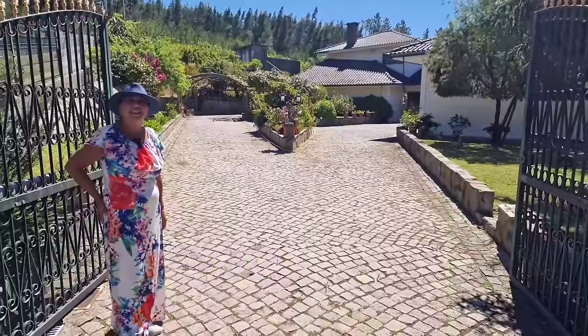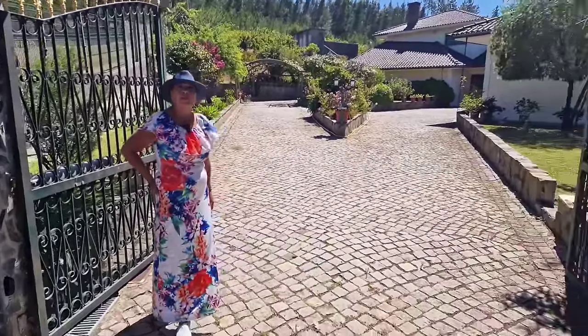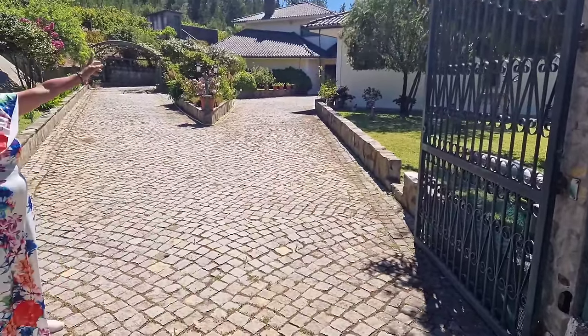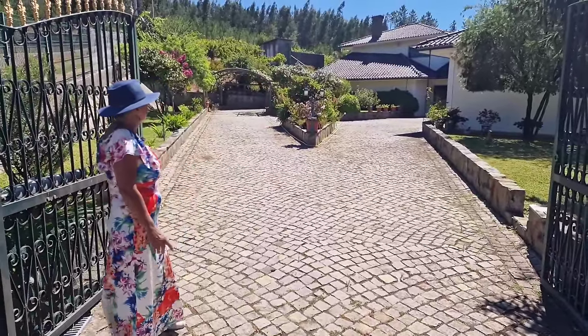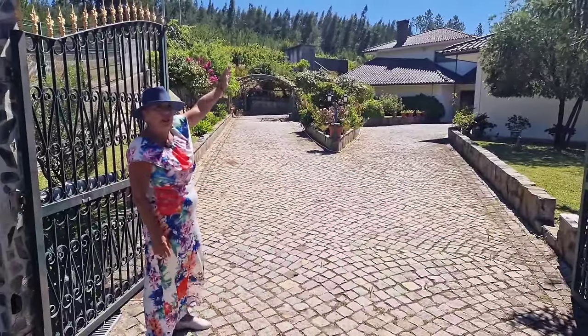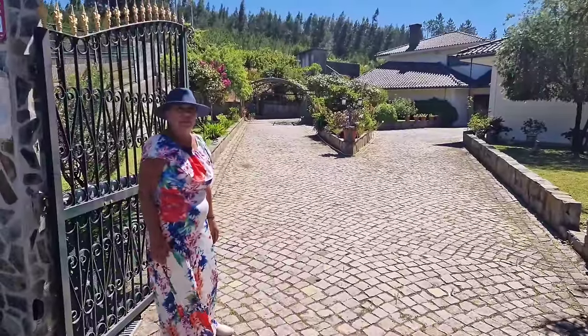And also the garden is completely fenced. Totally fenced. And you've got these double gates here. There are also some more gates down at the bottom. And we also have a gate at the top of the property because there is a road around. If someone wants to come with a big truck, there is a road around and a gate at the top of the property, at the back. Okay. Let's go and have a look around.